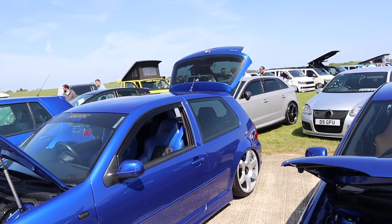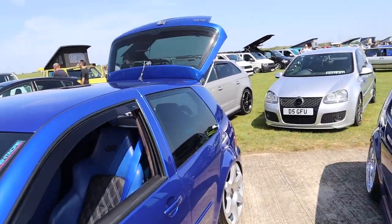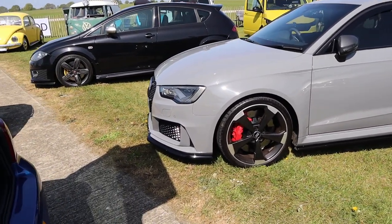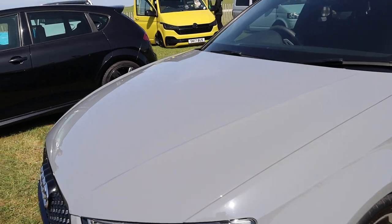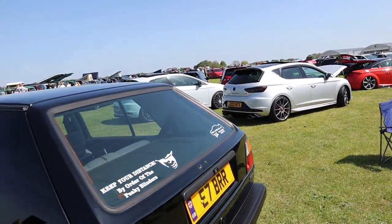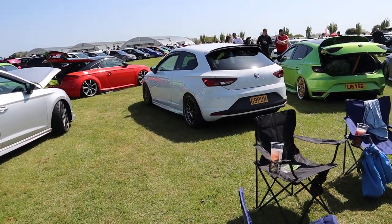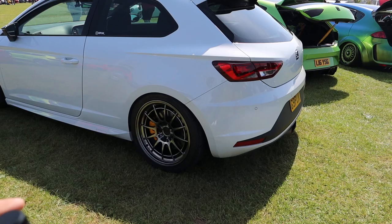That is the only RS380 I've seen here. Where? There. I've not seen another RS380. I'm shocked, but it's so common as well. And pre-facelift. I know. Wavy discs. It's really nice. Leon. So nice. Oh, that's hard. Yeah, that's really bad. They're really nice. I've not seen wheels like that.